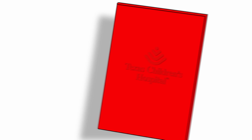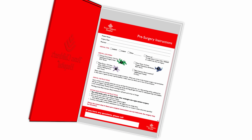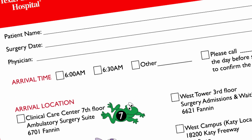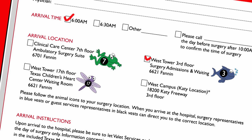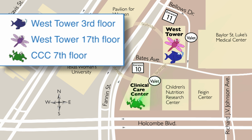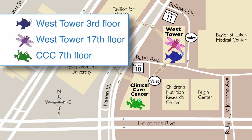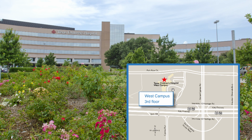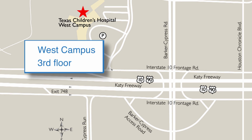When your child's surgery was scheduled, you received paperwork at the doctor's clinic or by email. This paperwork has the arrival time for your child's surgery and tells you the correct location for admissions. There are 3 locations for surgery at Texas Children's Hospital in the Texas Medical Center, as well as a surgery location at our West Campus Hospital. Please call your surgeon's office if you are not sure where to go on the day of surgery.